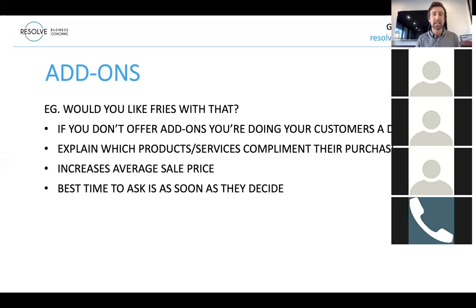Then if I didn't get that, if someone didn't tell me that, and I got it home and I thought, where am I going to put this guitar? I'm going to lean it up against the wall. Why didn't someone tell me that I needed a guitar stand, right? So if you're not offering add-ons, then you're actually doing your customers a disservice. It's what I tell my guys all the time. Look, don't let someone get something home and then realize they should have got something else with it, right?